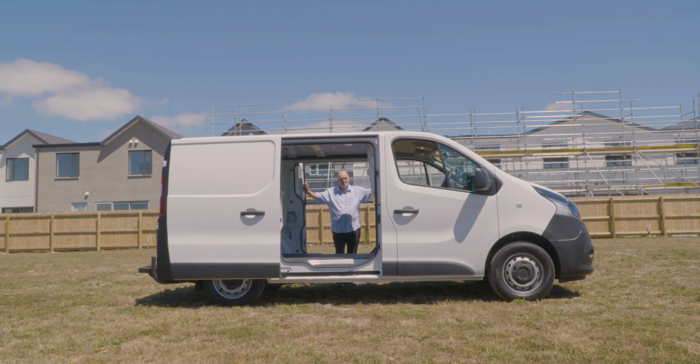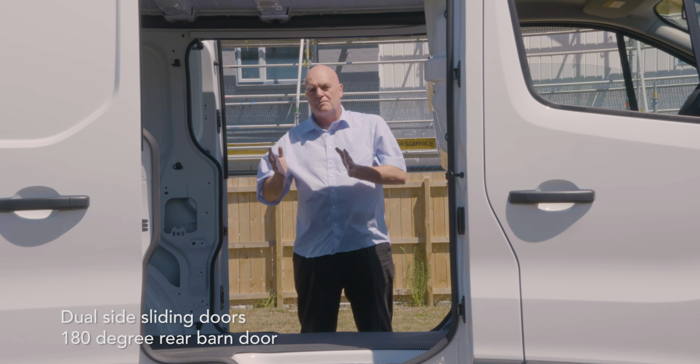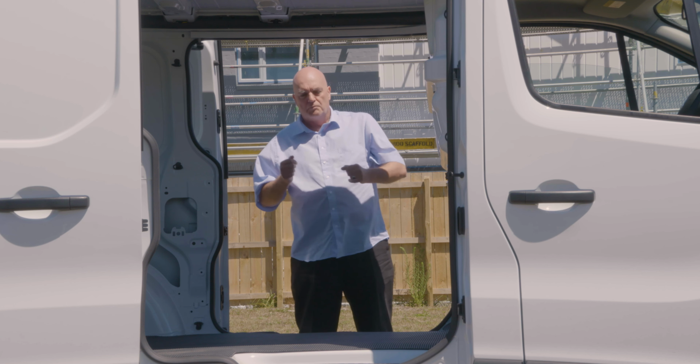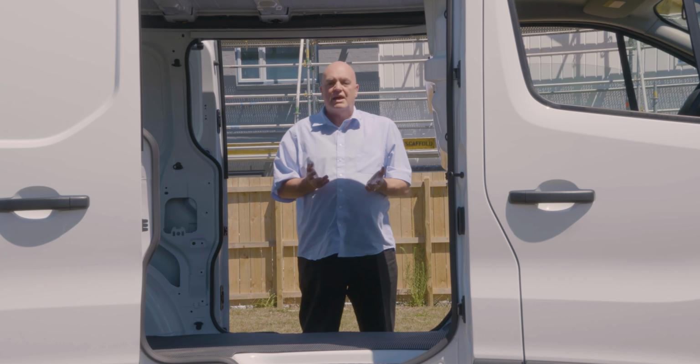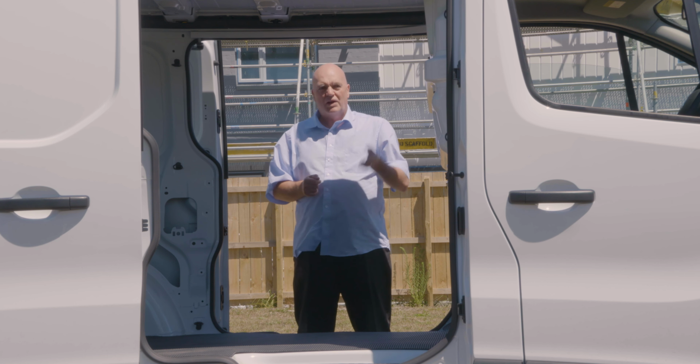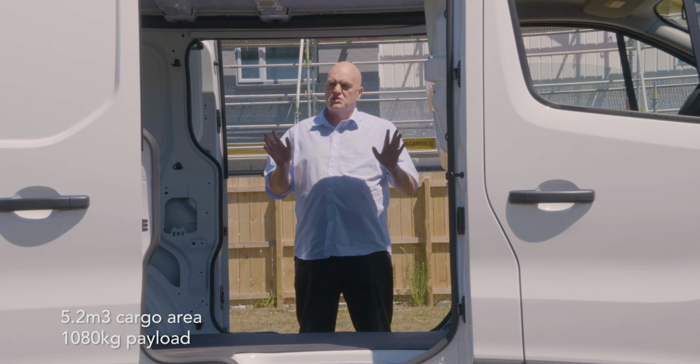As you can see, we have the benefit of dual sliding doors. Now that's particularly useful when you're coming into an area that you don't know, because you've got the dual access so you can go either way. Now, as to speaking to area, what are we talking about here? Well, basically we're looking at a 5.2 cubic metre space, which is absolutely perfect.